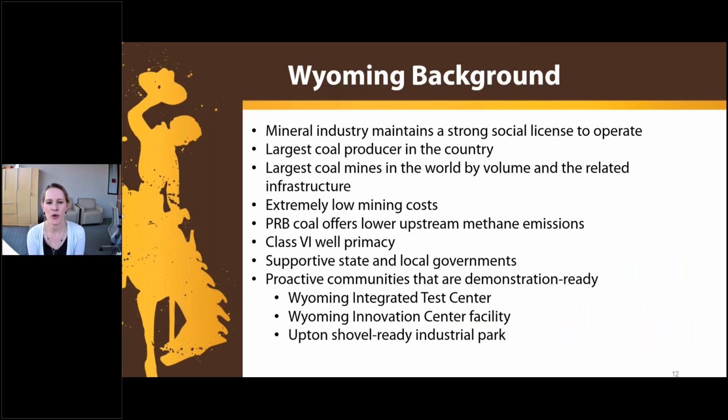And I just want to give a quick plug for Wyoming. One thing I want you to know is that Wyoming is a great place. This type of research is alive and well in the state, and we have a lot of support. And I believe it's the place to do R&D, large-scale R&D on this type of work.